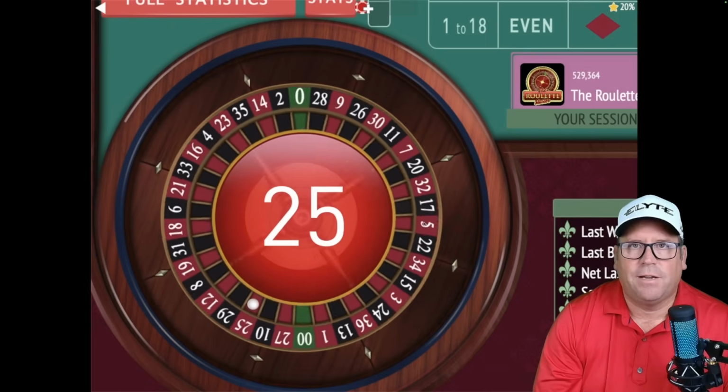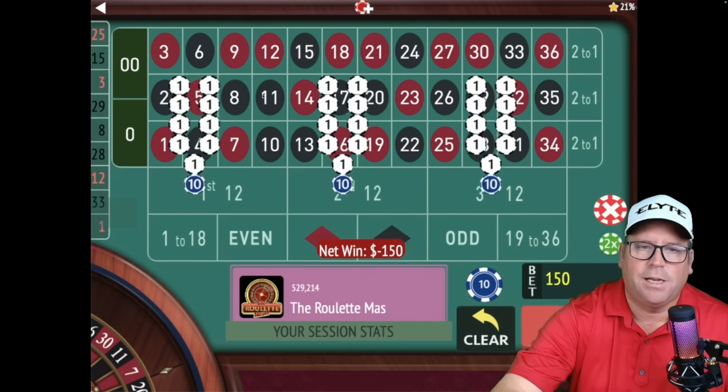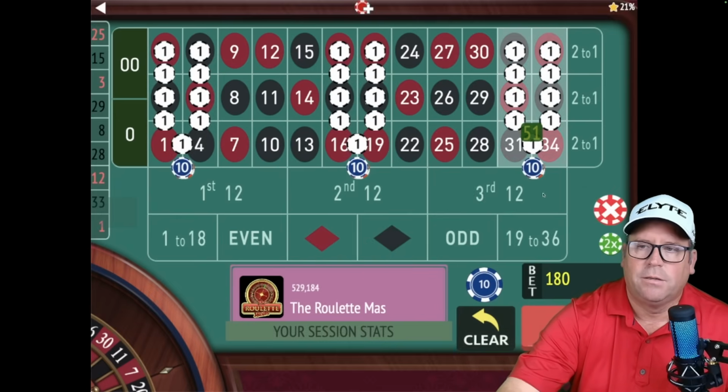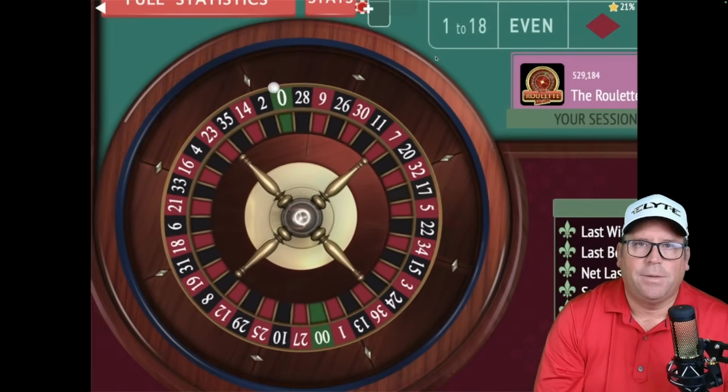That's a 25 red. We just keep losing, but that's okay. We got plenty of time and plenty of bankroll. Let's add $10 to each of those again. Now we're at a 180 total bet. And I think it's time to get some wins. Here we go.